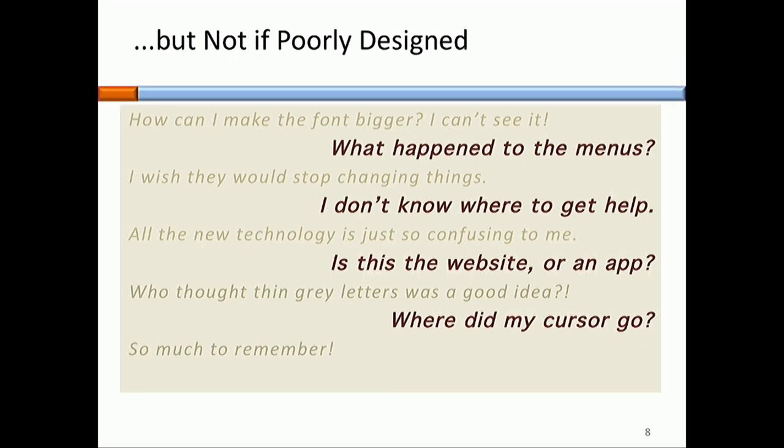You hear people saying, where did my cursor go? I lose the cursor all the time, and I just have to kind of wiggle it around on my screen until I see it again.